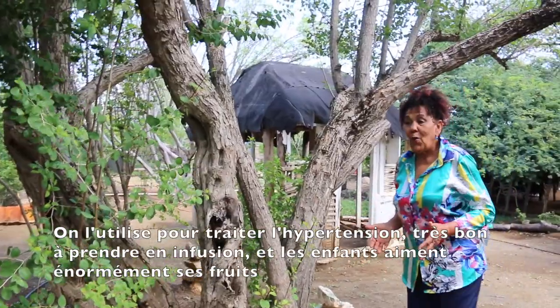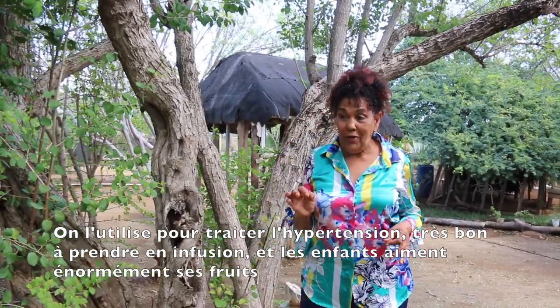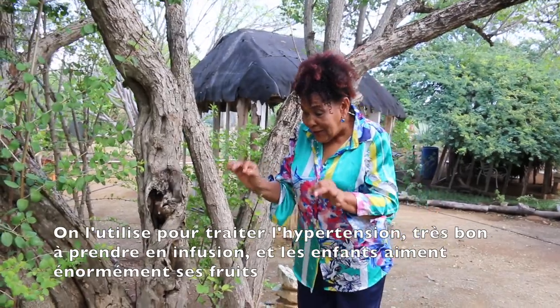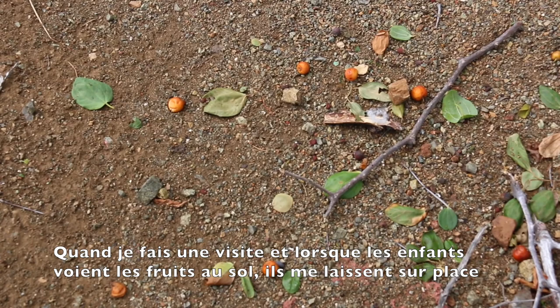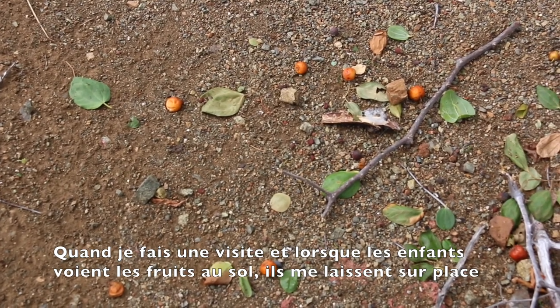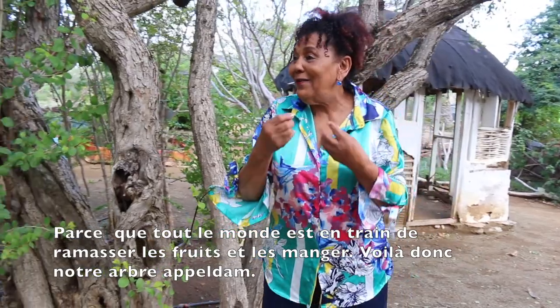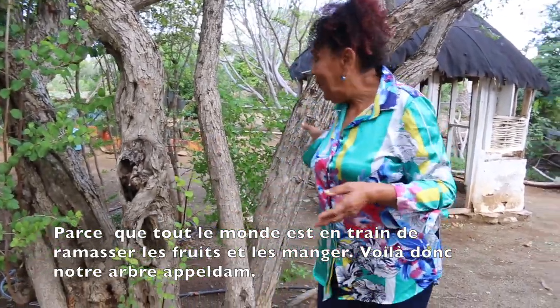We use it for high blood pressure, it's very good to drink the tea. And children like the fruits very much. When I do a tour and the children see the fruits on the ground, they leave me standing, because everybody is trying to take the fruit and eat the fruit. So this is our apple dam tree.